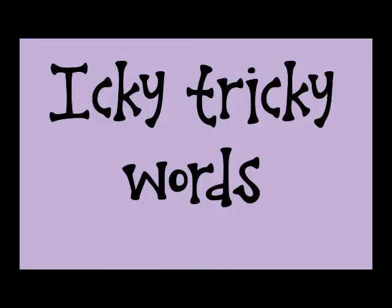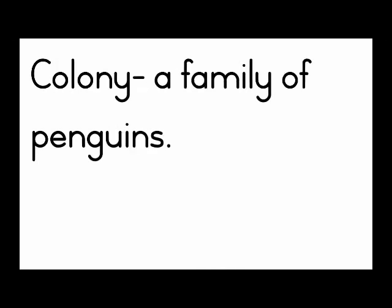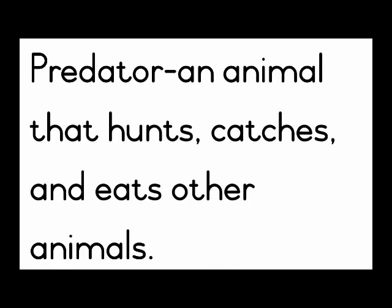Now before we jump into our story, let's look at some icky, tricky words that we might find. Gliding or soaring, to move with a smooth, continuous motion. Colony, a family of penguins. Waddle, a way of walking by taking short steps and swaying from side to side. Predator, an animal that hunts, catches, and eats other animals. Let's read our story.